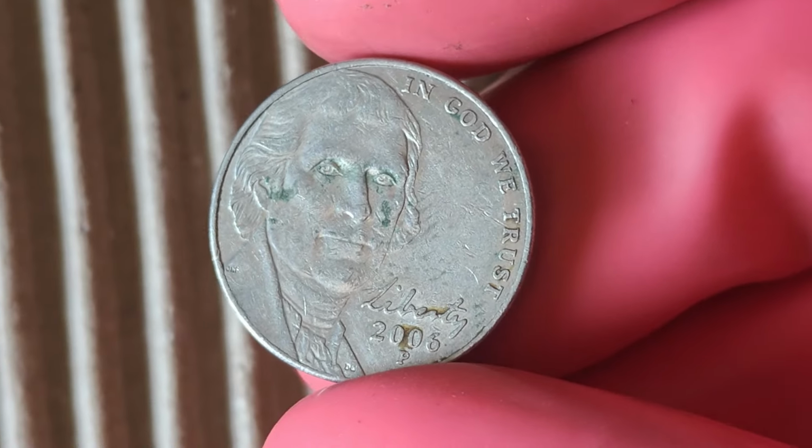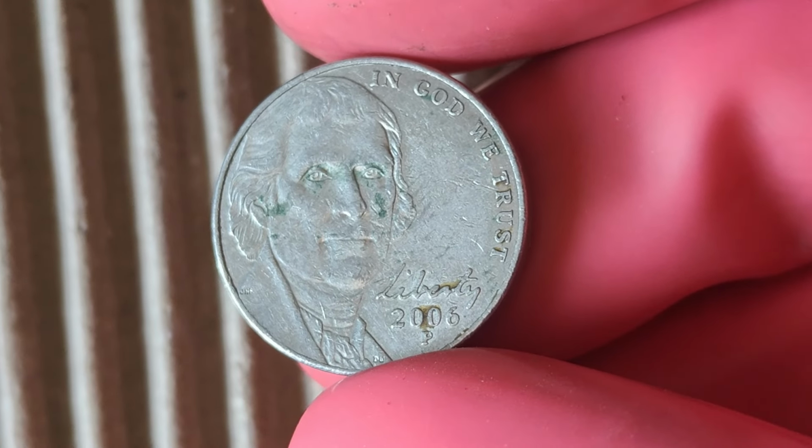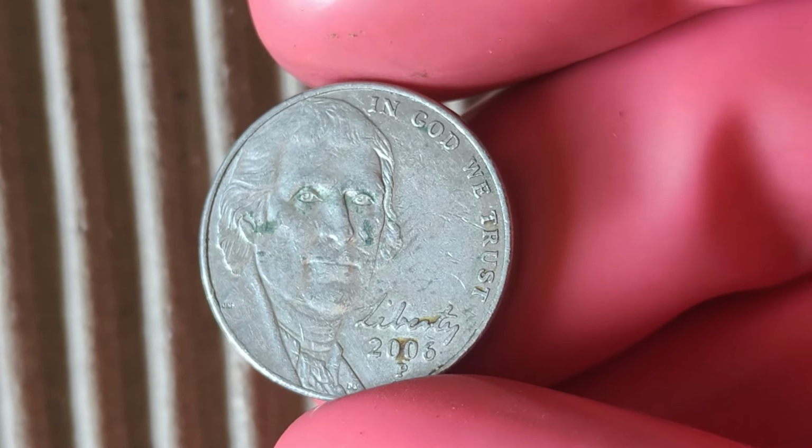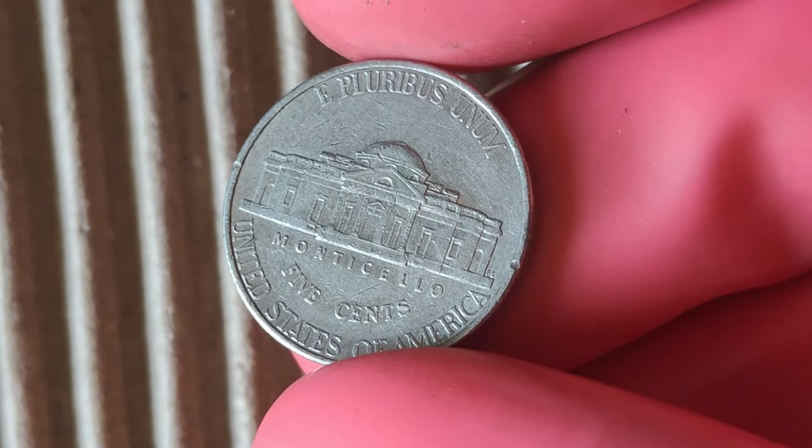2006 Jefferson nickel with the P mint mark, minted in Philadelphia. Now before you toss another nickel into a vending machine or a tip jar, you might want to take a closer look, because that humble coin could be worth way more than you think. Let's break it all down.